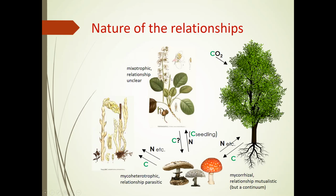Mycoheterotrophic, parasitic. And then we have these mixotrophic plants. These are green, so in the adult stage at any rate, they do their own photosynthesis and fix their own carbon. Nevertheless, at the seedling stage, they will take carbon from the mycorrhiza, carbon and nitrogen and so forth. So at the seedling stage at any rate, they are parasitic, but in the adult stage, they make their own carbon. So on those grounds, you could regard these as partial mycoheterotrophs, in other words, mixotrophic. It is unknown whether carbon is returned from the adult to the mycorrhizal fungus. We don't know if that happens or not. So we're not sure whether this is a mutualistic relationship or an early parasitic relationship. By early, I mean happening at a juvenile stage.